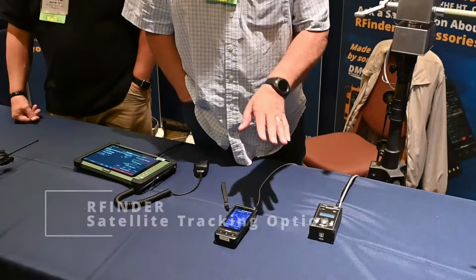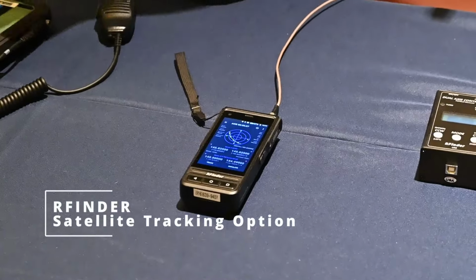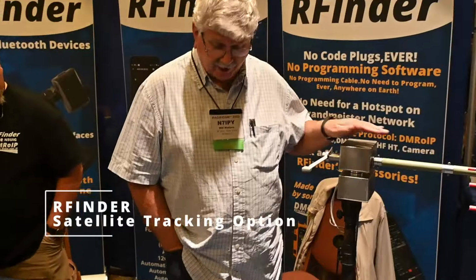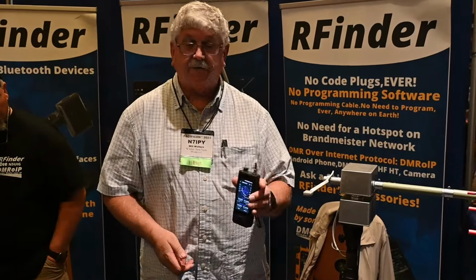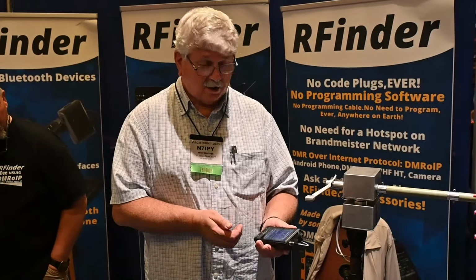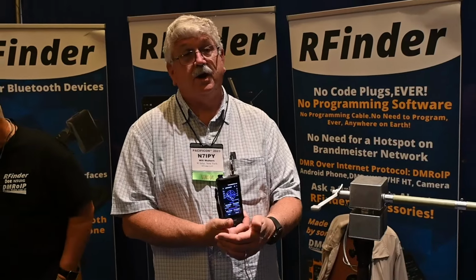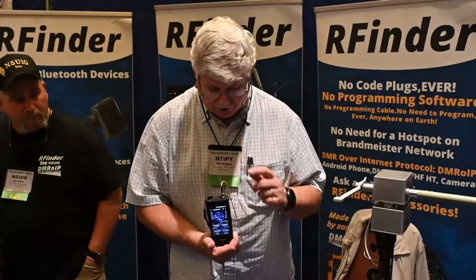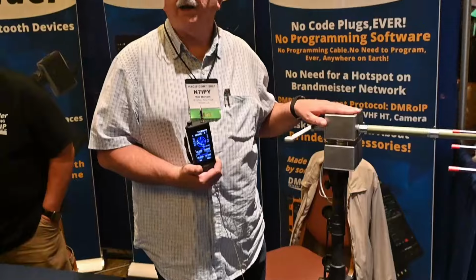Today is the satellite tracking option for the B1 and the larger tablets that support satellite tracking. So the B1 radio has now been programmed, as part of its standard operating feature, for satellite tracking. You can pick your satellite you want to track, program it, or pick it. The radio or the phone programs the radio for your UHF, VHF, does a Doppler shift, and talks Bluetooth to the controller to aim the antenna and track the satellite.